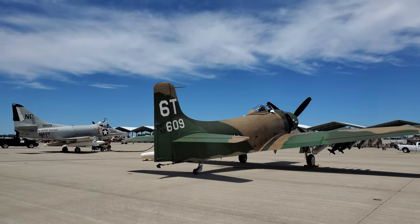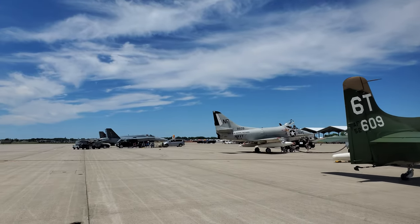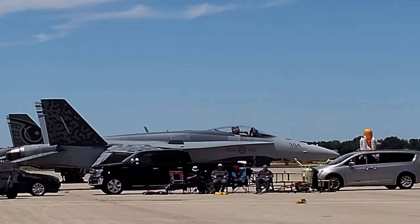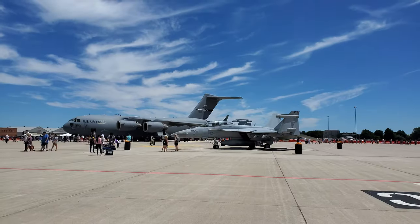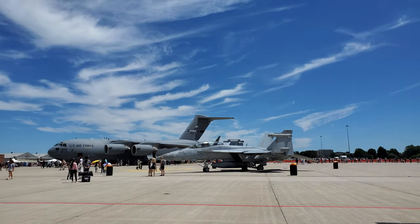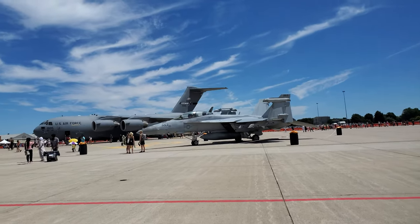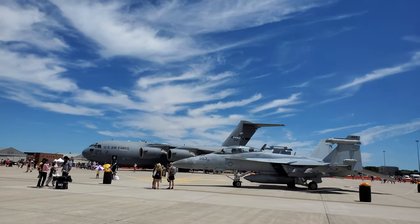There is a line to take a walk through the C-130 Hercules, or you could walk through the Chinook helicopter. You could go into the B-17 bomber. A lot of interesting stuff. Alright, walking over here to the right side of the entrance, and in the foreground we have an F-14 Tomcat. In the background we have a Boeing C-17 Globemaster III.